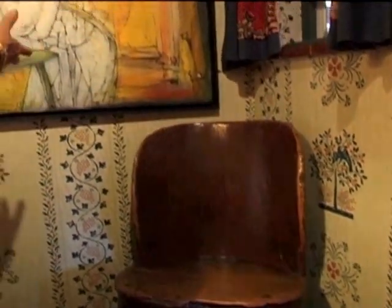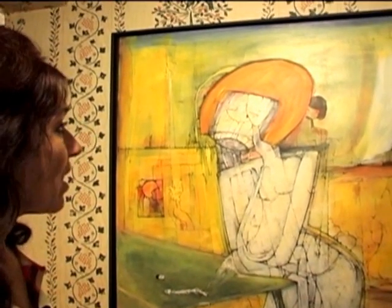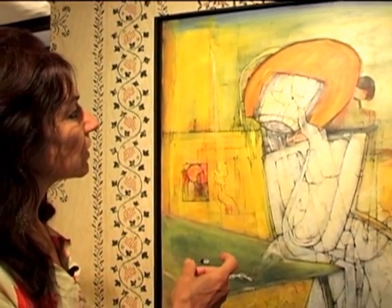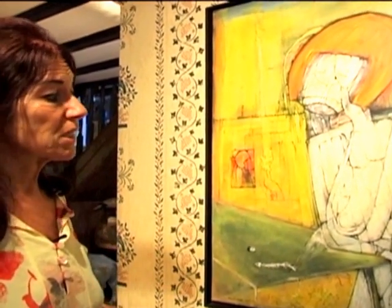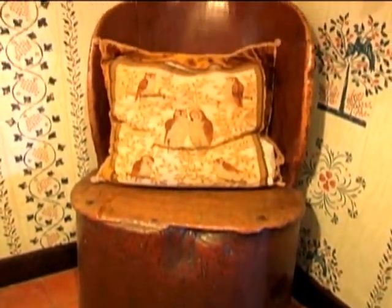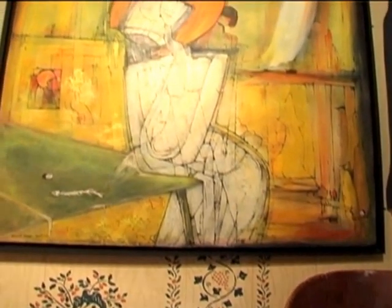And above it we have an oil painting by a man called Bernard Orange, who is French, and it is of Edith Piaf in a motorcycle helmet. It's one of his favourite paintings, and I think the contrast is really quite stunning. It really does work very well in this setting.